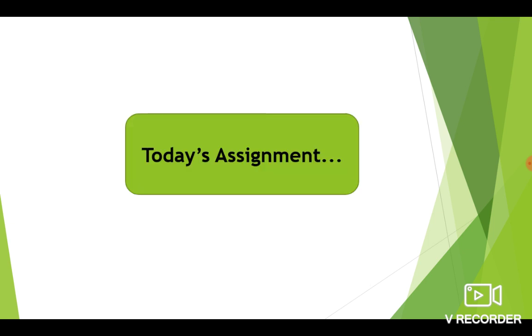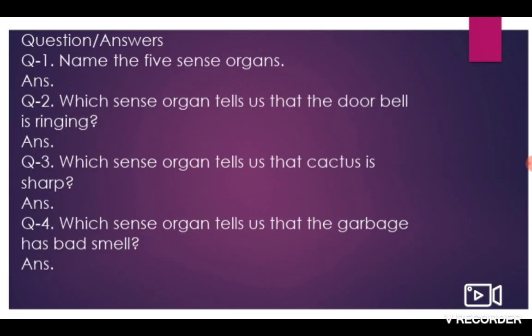Now, it's the assignment time. Today's assignment is question answers. You have to do this work in your EVS copy, that is copy number 3, neatly and carefully. Do not forget to begin your work with today's date and classwork. Underline the headings and draw a finishing line at the end.